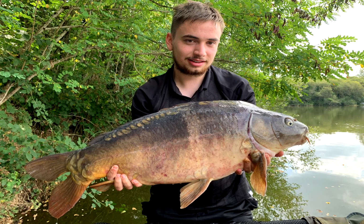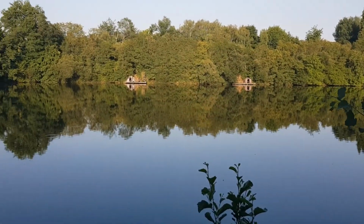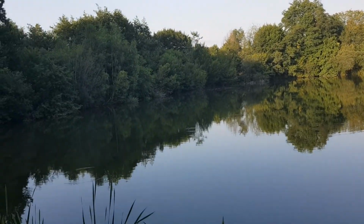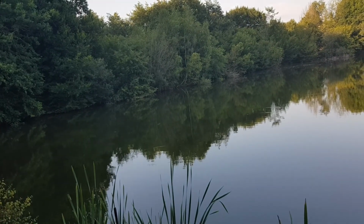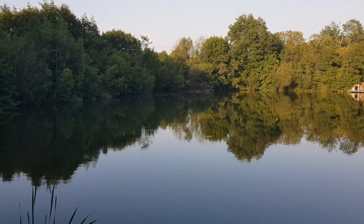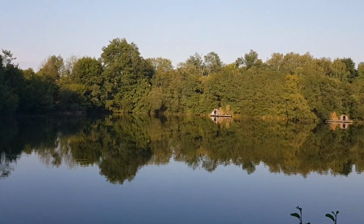Okay, we've got day 5 at Angel Lakes, and it's calm and flat. Look at that. It's been very hot all week. Could do with a bit of a storm really, or something to get things moving.